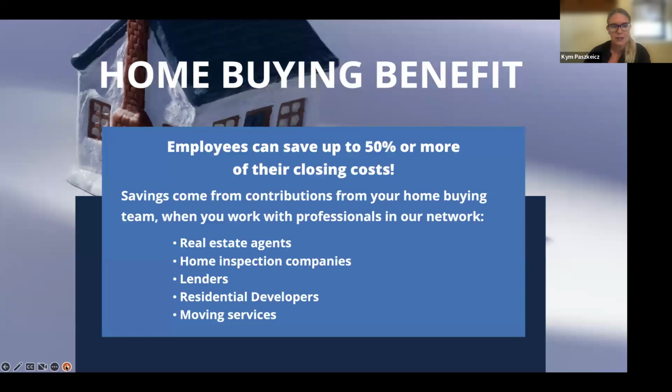Again, you can use some of these benefits or all of them. If you have a friend who's a lender and you want to use them and take advantage of other benefits, that's completely fine. Obviously, the more benefits you use, the more that you will save.